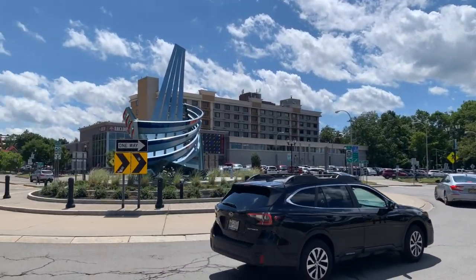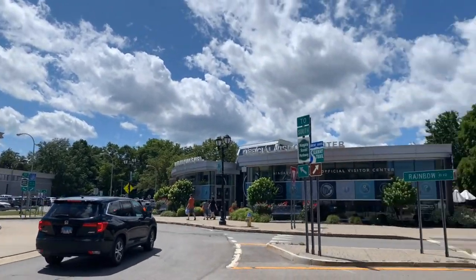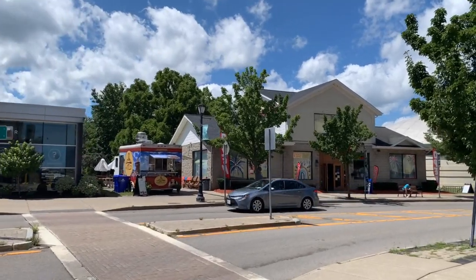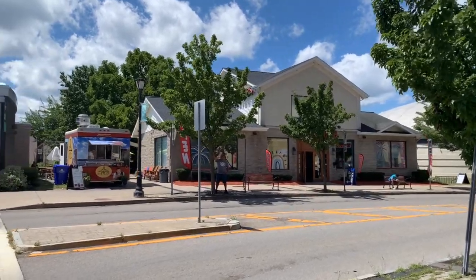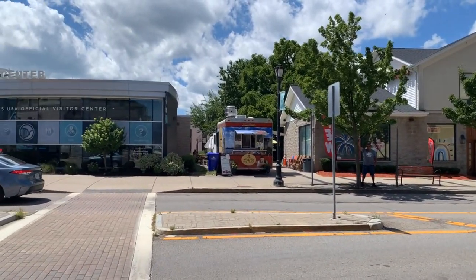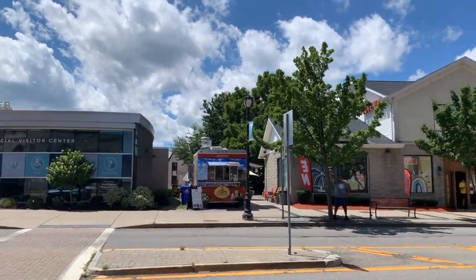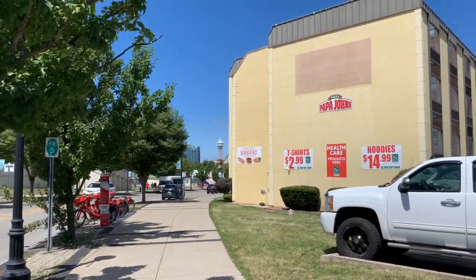Oh my gosh, it's getting so windy here. I was really debating whether or not to come over today because of the wind, but I figured I'm just gonna come and do it. As I said, it's supposed to die down, so I'm really hoping that's gonna happen. There's a nice little food truck right there.